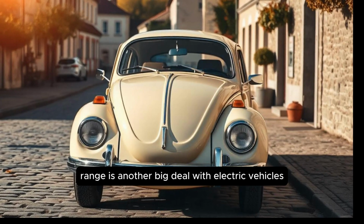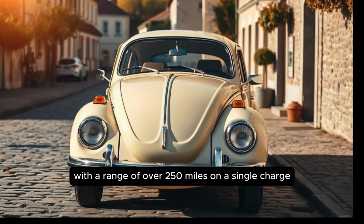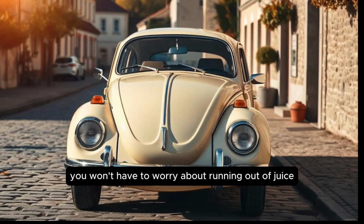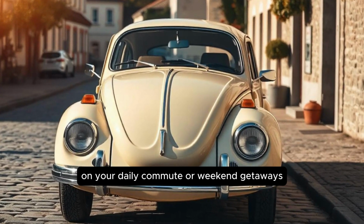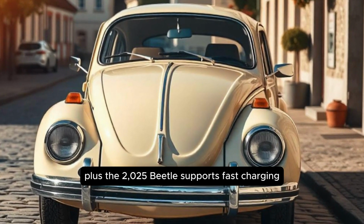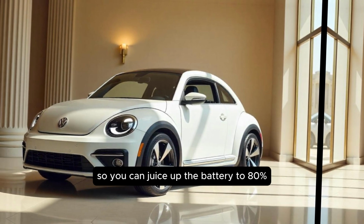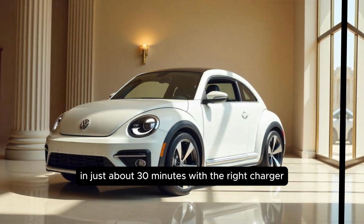Range is another big deal with electric vehicles, and VW has ensured that the Beetle doesn't disappoint. With a range of over 250 miles on a single charge, you won't have to worry about running out of juice on your daily commute or weekend getaways. Plus, the 2025 Beetle supports fast charging, so you can juice up the battery to 80% in just about 30 minutes with the right charger.